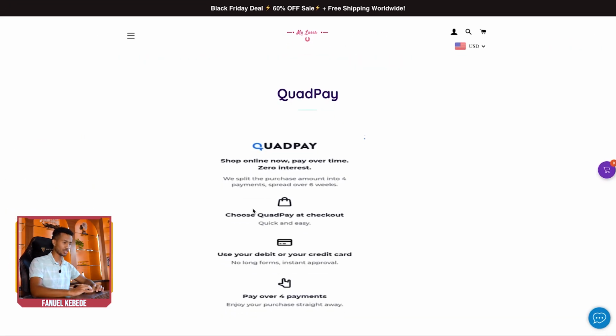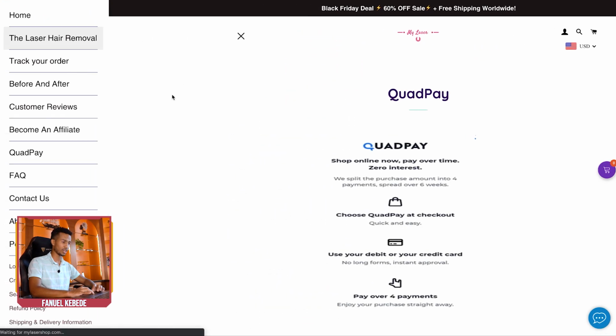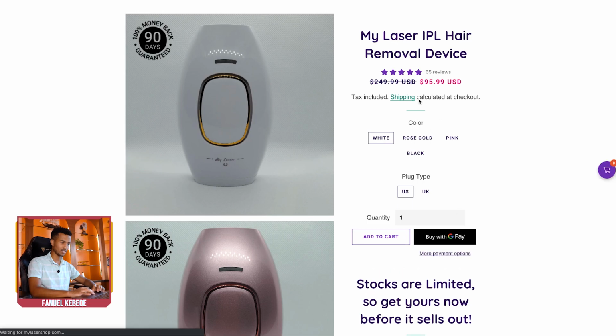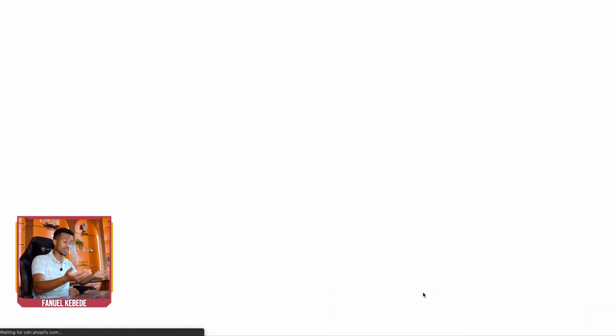Okay, so it shows you that you can pay with Quadpay, but let's actually go to the product and be able to check out. So as you can see, it doesn't actually give you the option to use Quadpay. So let's add to the cart. Let's actually check out and see if there's an actual option.